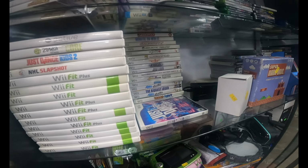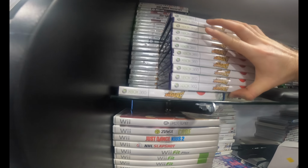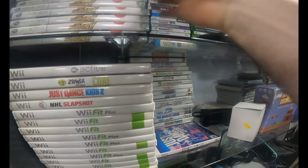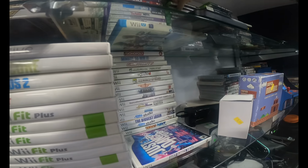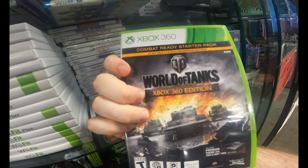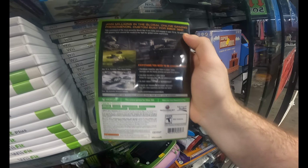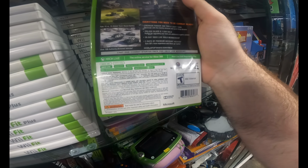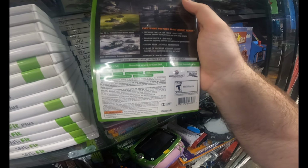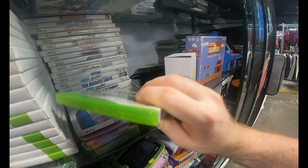My favorite thing today was to see these Kinect Adventures like all stacked up. It was really funny to see all that. So it was just super cool. There's World of Tanks Xbox 360 edition. I've never actually seen that before, so that was pretty interesting. But yeah, there was tons of other stuff as well that we'll see in the video. But this is really cool to see.